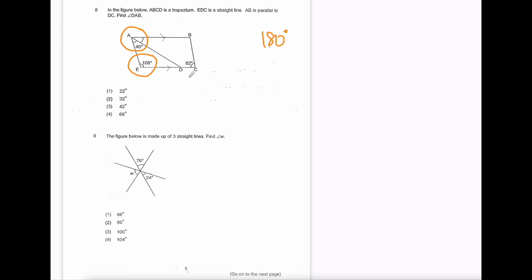Okay, so how do I find this angle here? I need to just take 180 minus away this angle, 108, and then I minus away 40, and that will be my answer here. Okay, so likewise, if you want to find ABC, this angle, you can just take 180 degrees minus away 82 degrees and you'll get it. Alright, I'm going to do the working here. Okay, so my answer will be 2. Let's move on. Question 9.